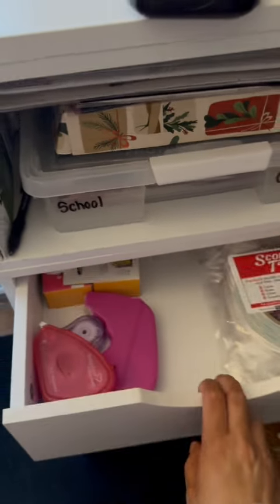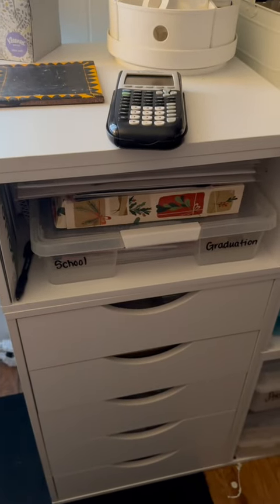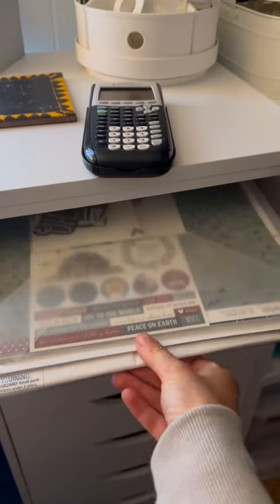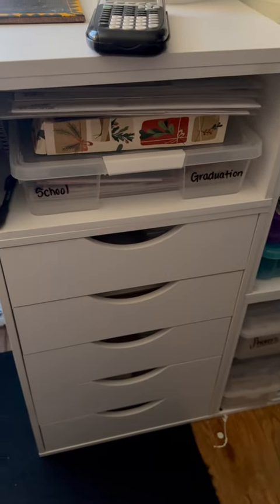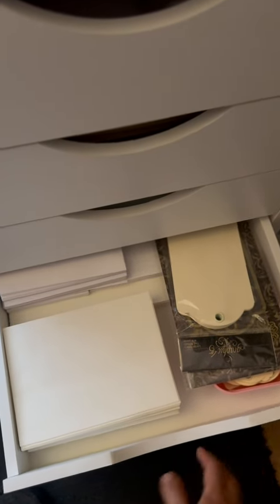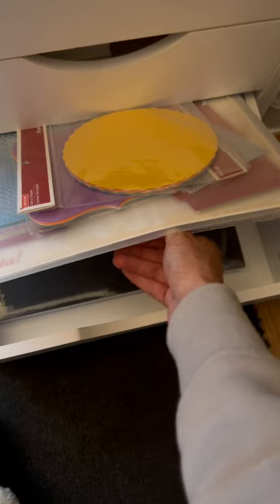So we've got score tape and adhesives. That's not actually school and graduation. This is like the projects I wanted to work on next, and papers that I wanted to work with next, and that's actually just not what ends up happening, because honestly I've made 2 projects in the last 2 months and they never got filmed. Chipboard, more score tape, envelopes, Graphic 45 tags, stickers and die cuts, and I think more chipboard possibly. I don't know. It's probably packaged black and white paper.